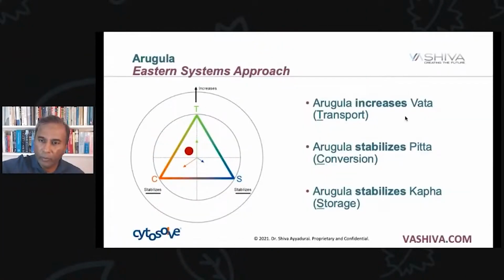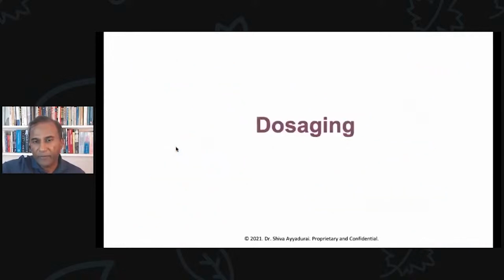When you look at arugula, arugula increases transport, which means movement in your body. It stabilizes pitta, or conversion, which means it supports your digestion. It stabilizes it, it calms it. And arugula also stabilizes storage, which means it makes sure you're not putting on weight, right? Storage is if you have too much weight, conversion is digestion. You don't want to have heartburn, those kind of things. But that's from an Eastern approach.